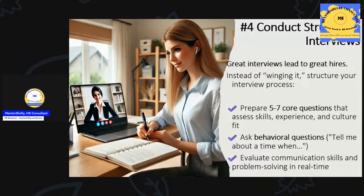Evaluate the communication skills and problem solving in real time. As you are interviewing, whether you're doing it over the computer as is pictured here, or face to face, or over the phone, listen for cues, making sure that the person you are interviewing has the right stuff. They're the person that's going to understand your needs and be able to execute accurately and in the way that you see fit based on your particular business needs.